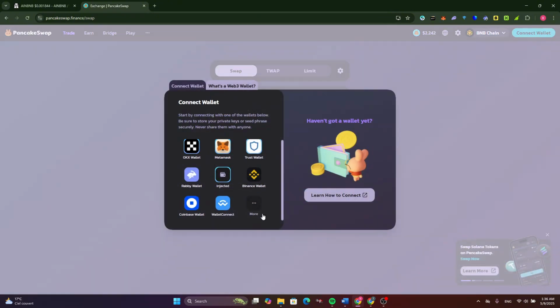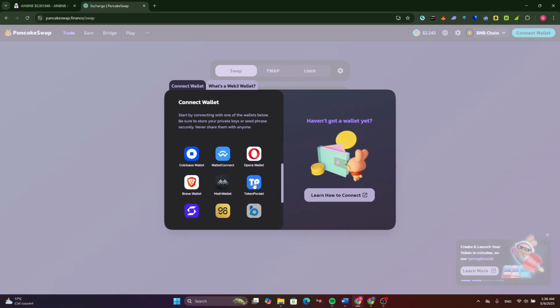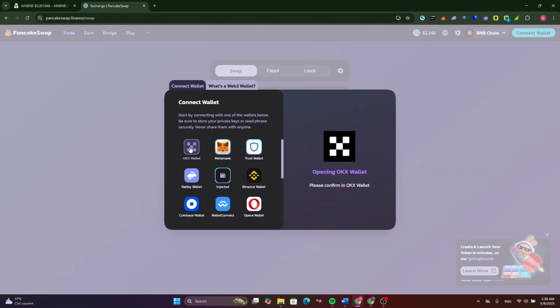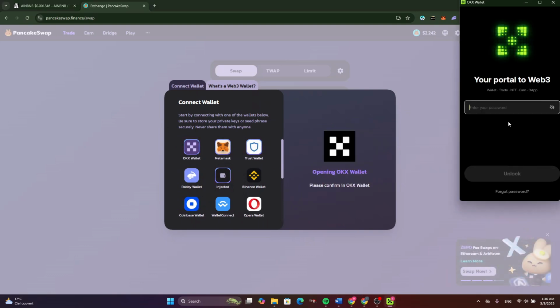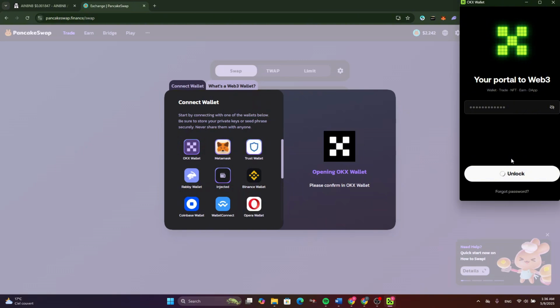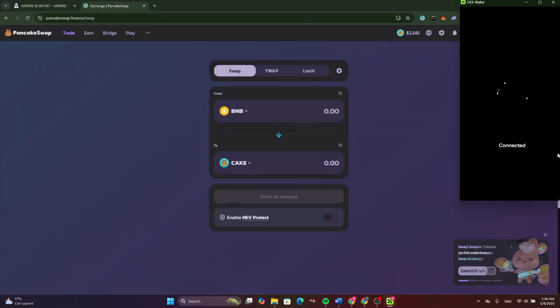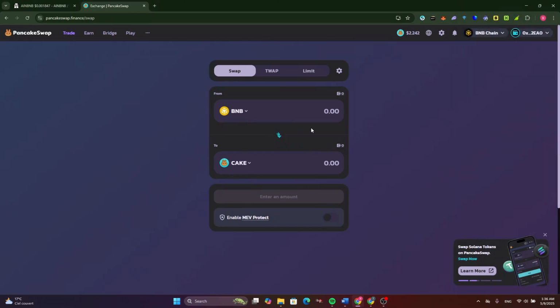If you don't find your wallet here, click on more. So as you can see, now you can find your wallet. Select your wallet. I will use the OKX wallet. Now after that, as you can see, I will just log into my wallet first. And now just wait a few seconds. Now click on connect.